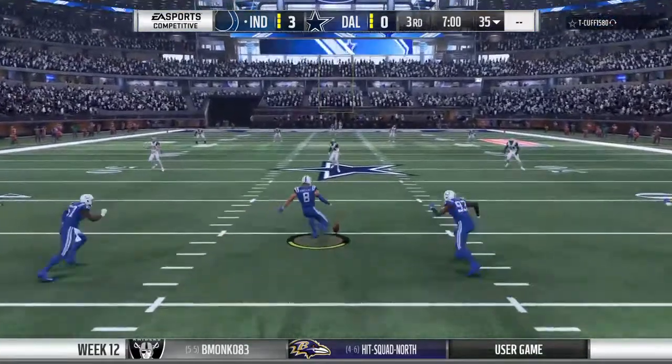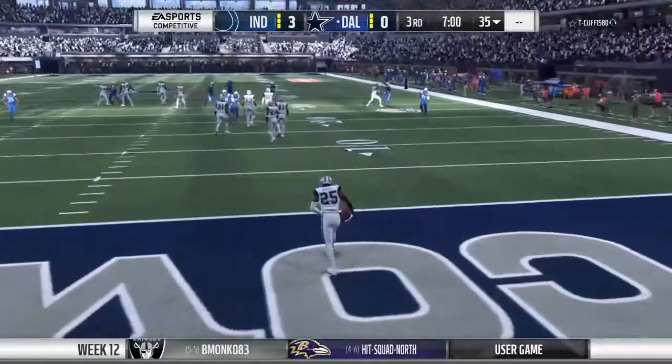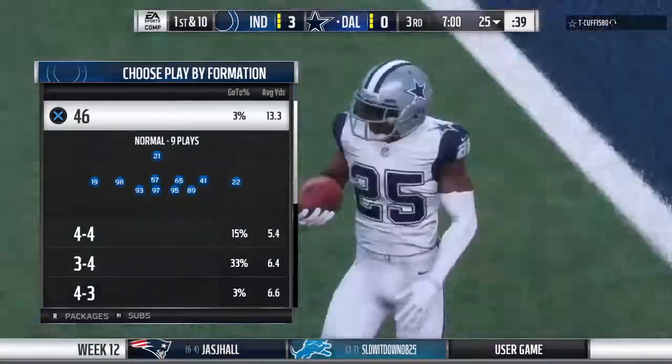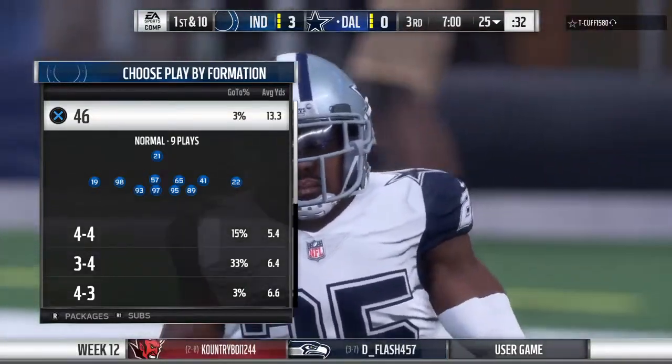Both teams appear ready for the fight ahead, and we resume action here in quarter number 3. That's fielded in the end zone. And he'll elect not to return this one, so they'll bring it out to the 25 on the touchback. Out come the Cowboys now as they'll go on offense first here in this third quarter.